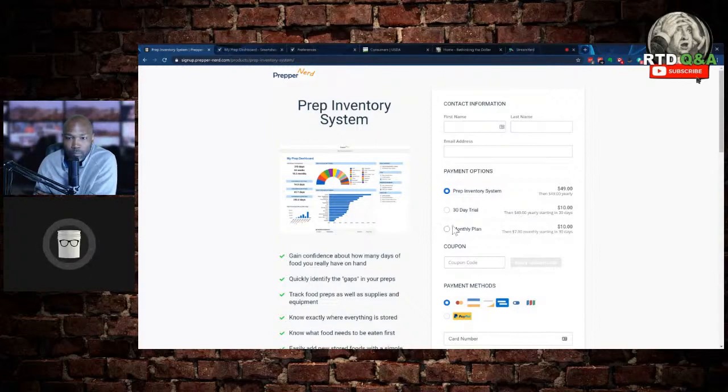And then there's the monthly plan, because some people just don't like committing to an annual subscription. So I offer this monthly plan. It's the same upfront cost, just because of my time involved in getting people set up. And then it's just $7 a month, every 30 days.